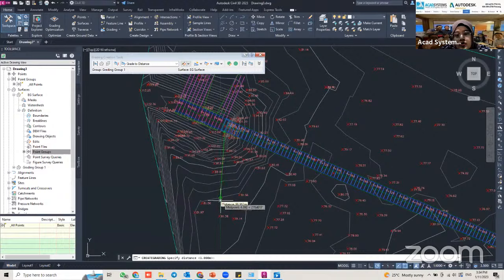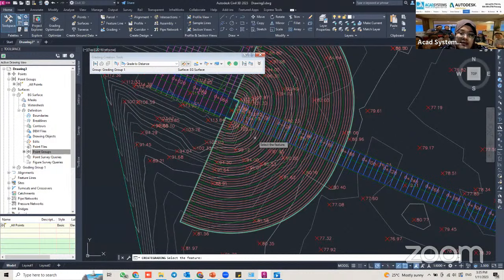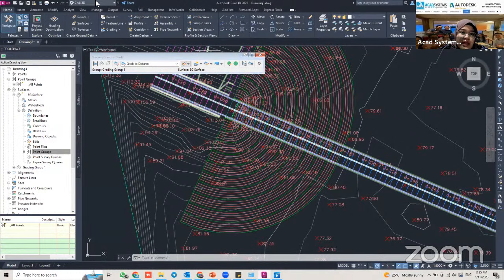So I'm going to make sure it goes down here until this point, for example. Okay, so the distance is around 100 meter. So I just insert 100 meter, and the format will be slope. And for the slope ratio, you have to add a negative in it. So for example, I want it to be -2. Okay, because I want the grading downward. So if you didn't add the negative in your value, the grading will be on top of your features. Enter, and that is my grading. So I'm going to escape on that.